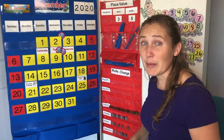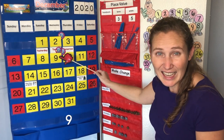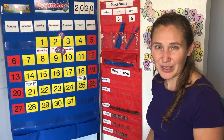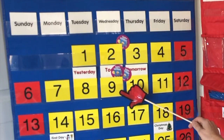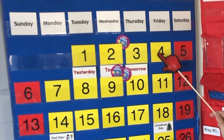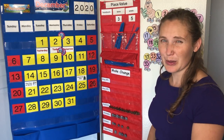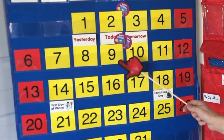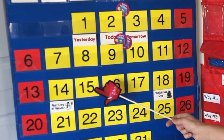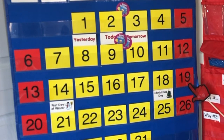What's today's number? Today's number is 9. It's the 9th of December, the 9th day. Let's count down from the number 9. 9, 8, 7, 6, 5, 4, 3, 2, 1. Let's count up from the number 9 together. 9, 10, 11, 12, 13, 14, 15, 16, 17, 18, 19.